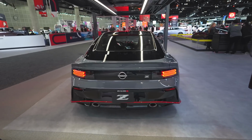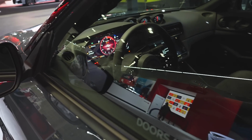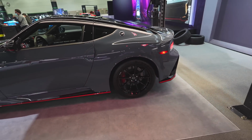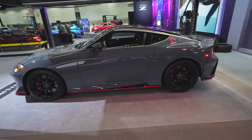Whatever. What does the interior look like? I don't think we're allowed to touch the cars here, but I'm not sure. Oh, it's already got a check engine light. No, I'm joking. Interior looks fine. Automatic. I mean, it's expected nowadays. It's cool. I mean, I like it. I just don't know if it's going to be worth whatever they're asking.